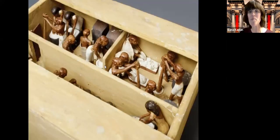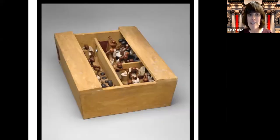So why is grain so important? They use it to make bread. So you can see on the right side is the bakery. They're making bread. And they also used it to make a drink that is made out of fermented grain. You can see it a little bit better this way. A drink that we can't drink on Pesach because it's made out of fermented grain, which is beer.